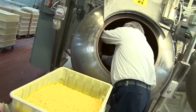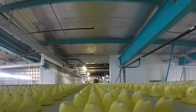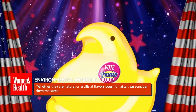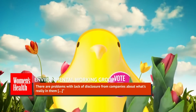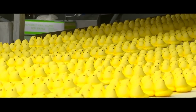How about these mysterious natural flavors? An expert at the Environmental Working Group told Women's Health that this doesn't necessarily refer to real flavors, saying, "Whether they are natural or artificial flavors doesn't matter. We consider them the same. It's often a secret mixture of chemicals that manipulate the taste of food. There are problems with the lack of disclosure from companies about what's really in them." Did you really think Peeps wouldn't contain some chemicals?